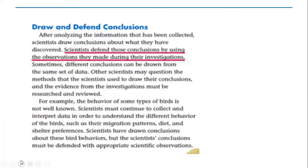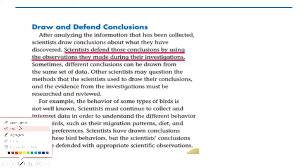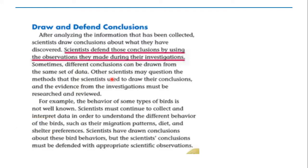Now, other scientists may question the methods that scientists use to draw their conclusion, and the evidence from the investigation must be researched and reviewed. So, the evidence from the investigation must be researched and reviewed again.